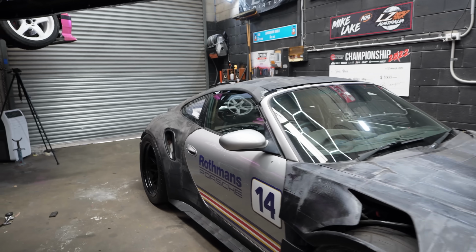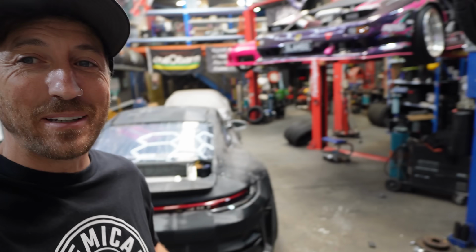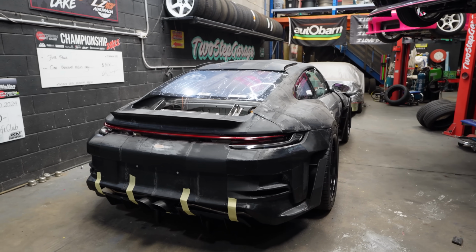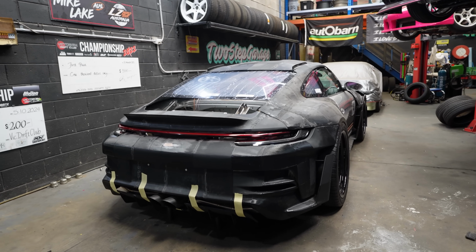Now, obviously, the one big thing that's missing is the rear wing. The wing stands are currently being machined out of billet aluminium, so we should have those, I think, next week, which means we can go ahead and officially fit the wing for the final time. And that's really going to add that super aggressive look to the rear end. But even as it sits right now, gosh, it looks so freaking good. But that is us done for this video.